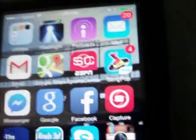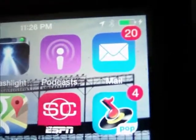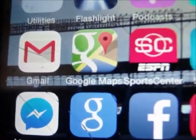It has a podcast thing here, but I just did update it to the iOS 8 thing, or whatever it is. And I got my emails and stuff, like to my AOL address. I've got Gmail, because I do have a Gmail address as well, and I have Google Maps in case I need directions somewhere. If we're going on trips and need directions, we do have a GPS, but I just use this in case. And we got SportsCenter because you know I like sports and stuff.